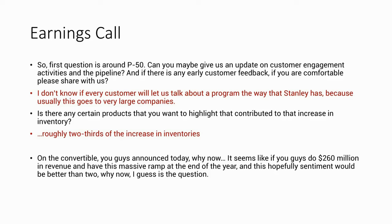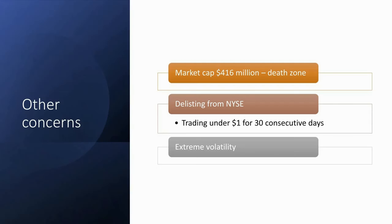If they have enough cash to get through the year, why don't they do this convertible notes when things are looking better and they have a better seat at the negotiating table? And then, of course, the answer from Desktop Metal is we can't comment on raising money for regulatory reasons. So there you go.